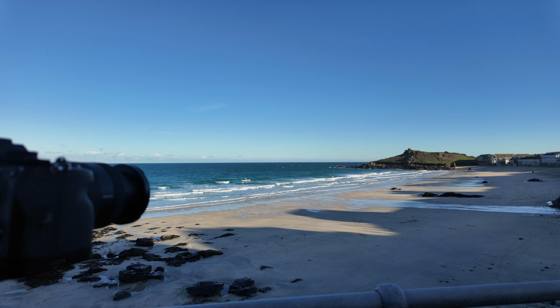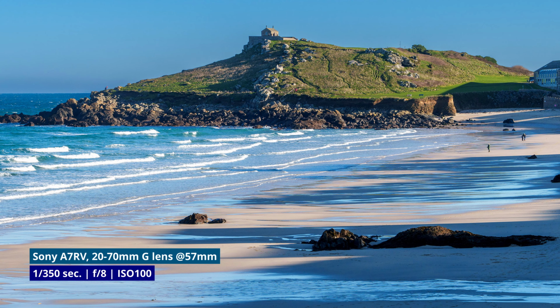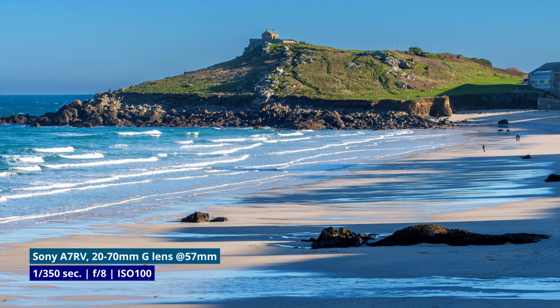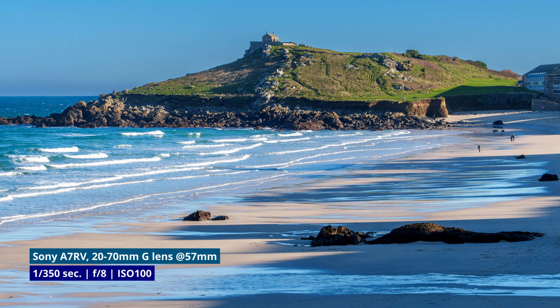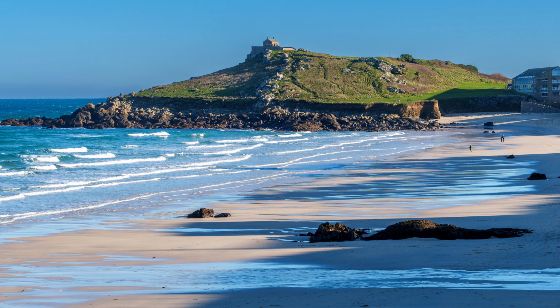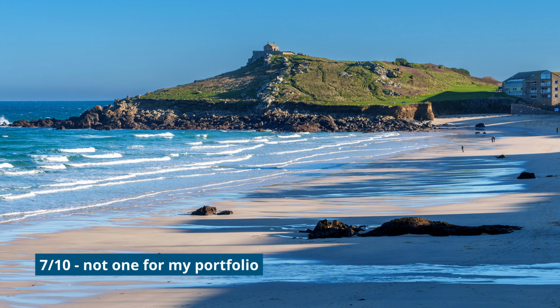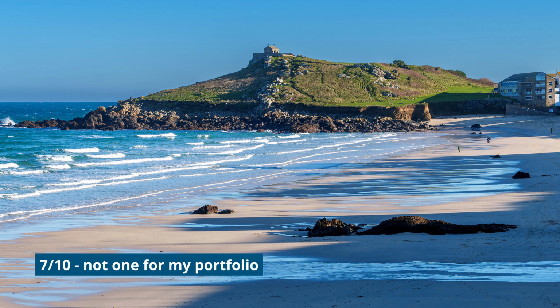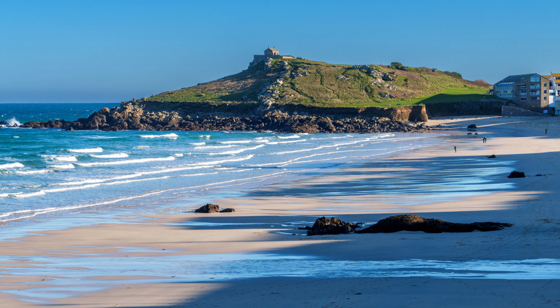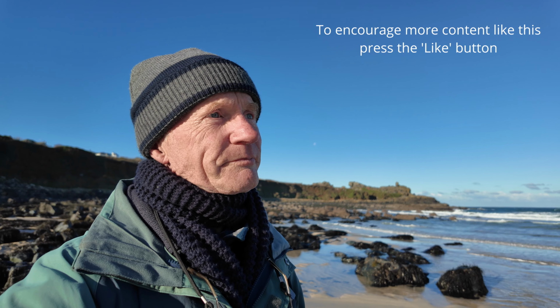So I've switched back to my 20-70mm lens, and now I've zoomed in and there are a few people on the beach. So that shut me up. Yeah, really needs some cloud, I believe, but anyway. Yeah, I wasn't best pleased with that shot, so I've come down onto the beach now.